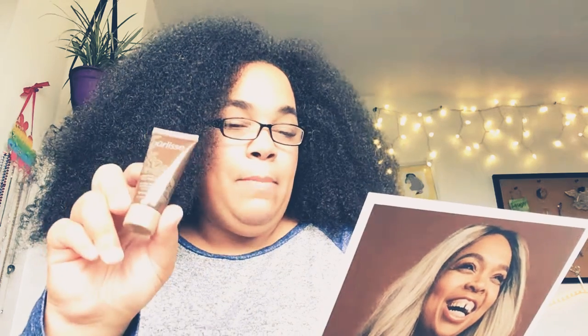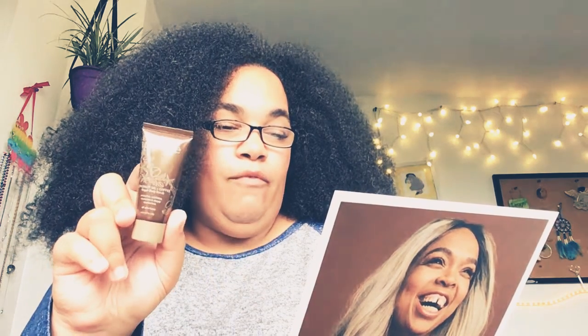So this little product, I don't know the name, but I have tried another product from this brand. That failed. This is a coconut oil plus, oh my god, coffee sugar scrub. Ooh, wow, that's a mouthful right there. Body scrub. Full size is $36. Like, no thank you.